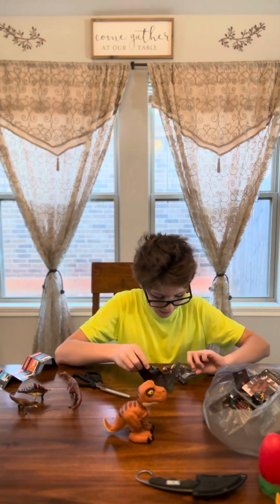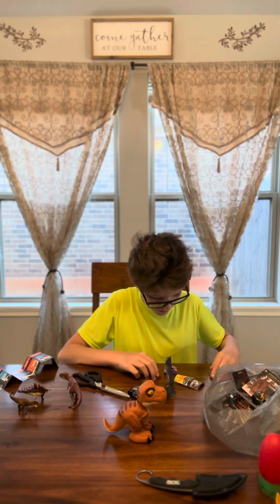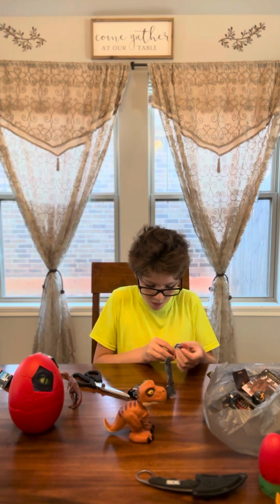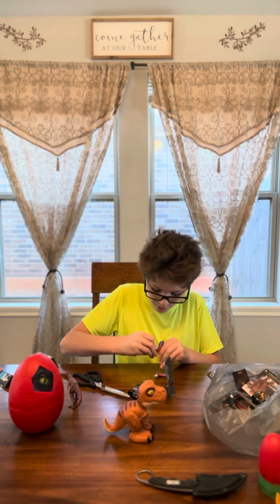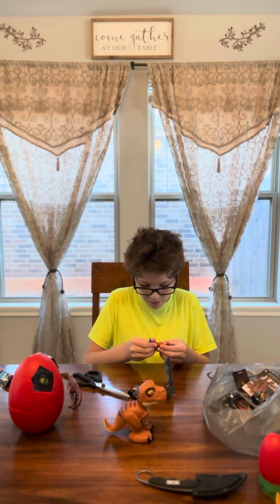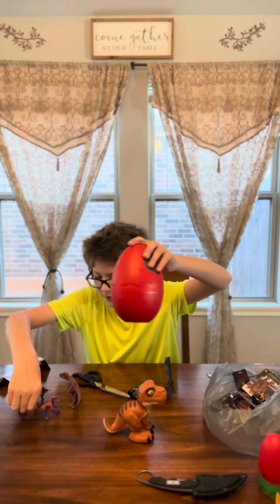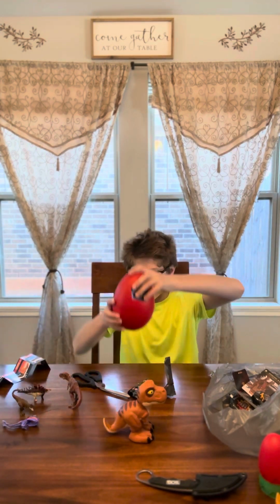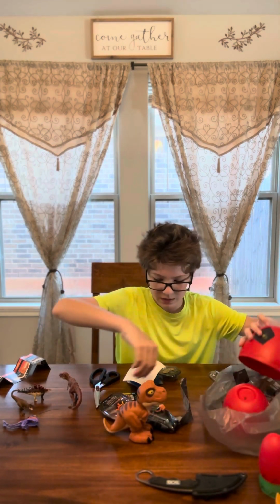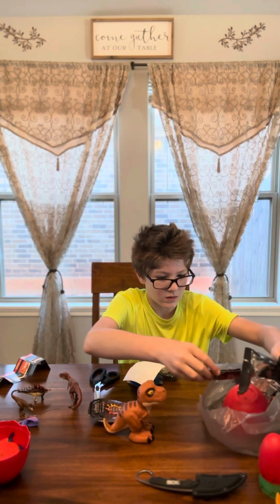Opening. Ooh, I got a Pyroraptor. Help him. He's missing his tail. Boom, it's a Pyroraptor. I have 4 normal sized dinosaurs and a couple bigger ones. Okay. Do you want to put the slime in there? Yeah.